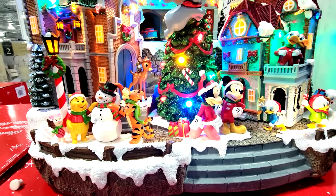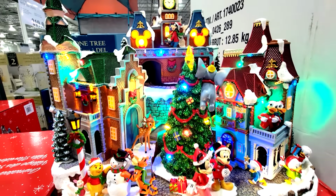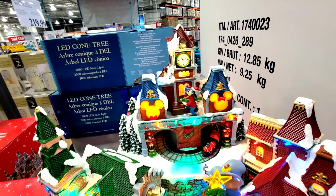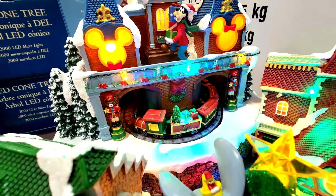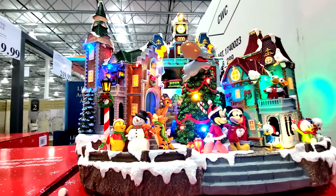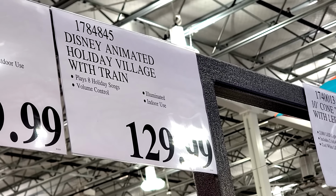And here's the Disney animated Holiday Village. Man, this thing's beautiful. So this has a train in there as well. There's your train. And this is $129.99. Not on sale yet, but who knows? Maybe it will go on sale soon.